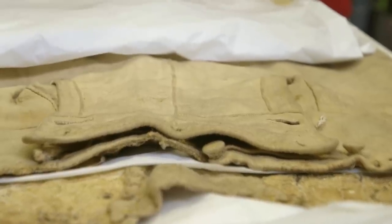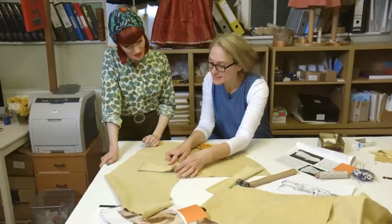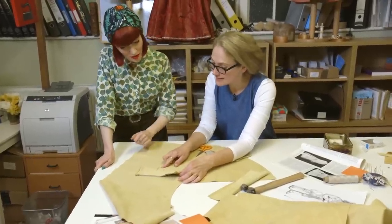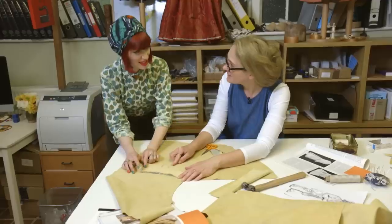Yeah, if you remember, when you looked at the edge of the fly flap, it's got a bound edge made with the same leather. Yeah. And so we've done that with the pockets. Right. And it's made it much stronger, and it looks lovely, doesn't it? It looks really nice. Yeah.